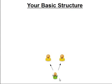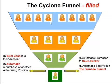We always advise that you do more, but in theory there is nothing more you need to do in order to exit the first funnel, which is the cyclone funnel. And this is what a filled cyclone funnel looks like. As you can see, you've just had to bring in 2 people. You will then filter to the bottom of the funnel, and you'll be $400 better off in your bank account. The other benefit is that you've also got another automatic advertising position back into the magazine, Home Business Giant. So for your initial payment, which you've effectively got back now, you are continually going to have an advertising position within this magazine, which is brilliant.